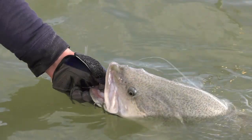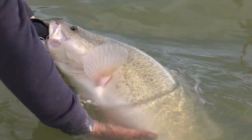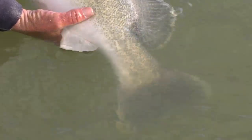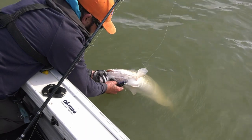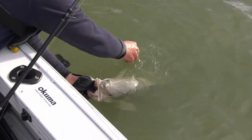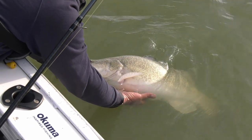Beautiful fish. How cool is he? He might be in the 70s, I reckon. Massive tail fin, and no wonder he hit so hard. The Dino 90 has come up good. There he is. And one last look at him.